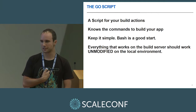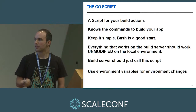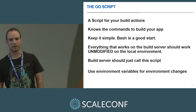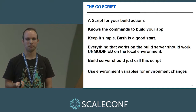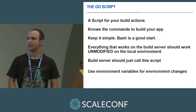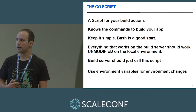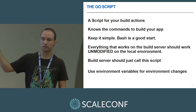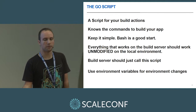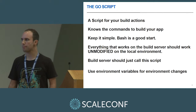Once upon a time, we did this. Once upon a time, we ran one command on the build server. Now we don't. And we should use environment variables for environment changes. So instead of having four config files, you know, one for test, one for dev, one for prod, one for staging, let's just use environment variables for what they're good at, which is environment config. One thing that I think I missed here, I mentioned it earlier, was that if these environment variables exist, set sane defaults. If you run the script and there are no environment variables, maybe assume we're on the local environment and we want to build there.